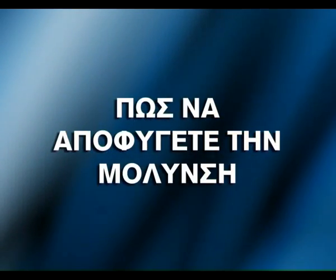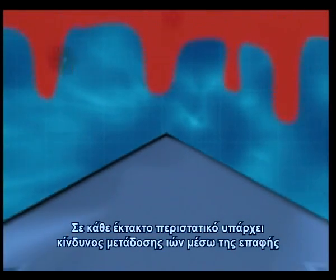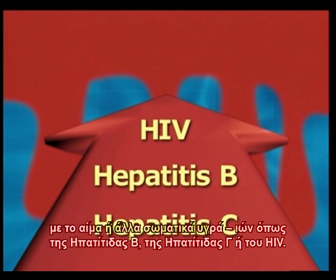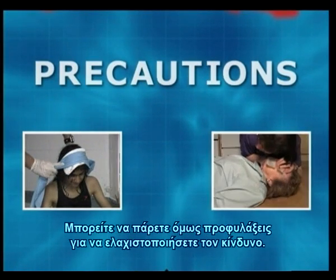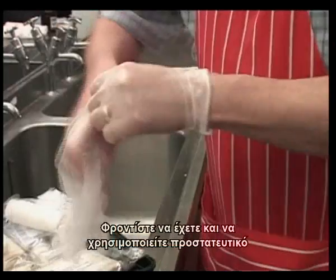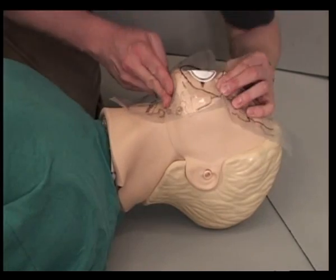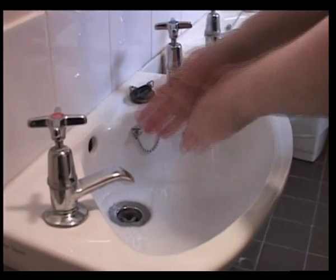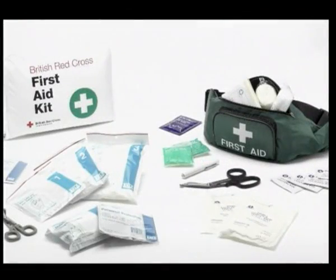Avoiding cross-infection. The potential for the transmission of viruses such as hepatitis B, hepatitis C, and HIV through contact of blood and other bodily fluids is a concern in any emergency. However, certain precautions can be taken to help reduce the risk. These include having and using protective equipment such as gloves and face shields, washing your hands thoroughly after treating a casualty, and having a first aid kit that's readily accessible and fully stocked.